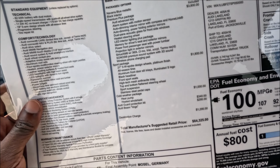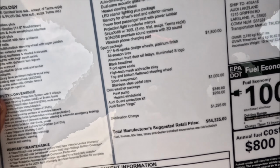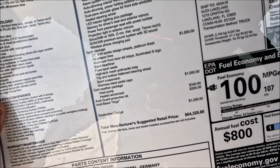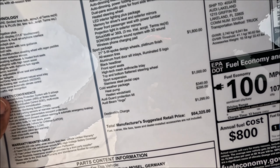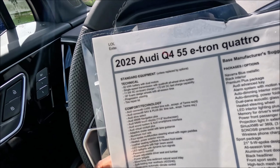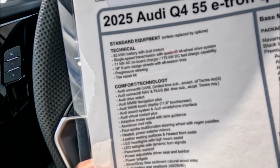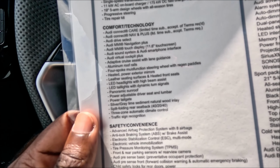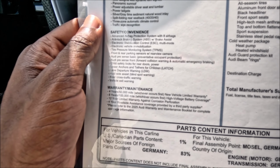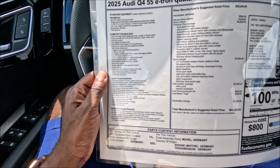Now you also have the Cold Weather package at $1,000. They're going to give us our heat pump and our heated windshield. Now you also have the Audi Guard Protection Kit, $340, and the Audi Beam Rings, $295. Everything else you see here comes standard when it comes to technical, comfort and technology, safety and convenience. And then you also have your warranty and maintenance here, 4 years, 50,000 miles, whichever comes first, with 8 years for the battery or 100,000 miles.